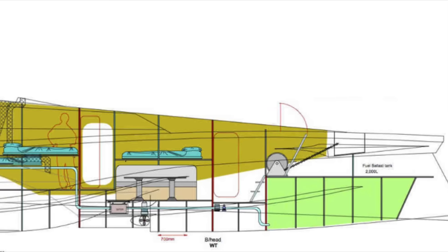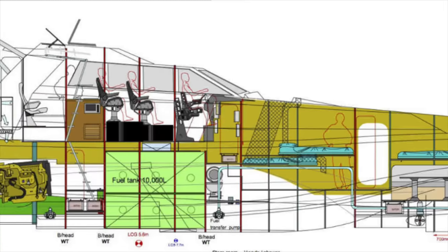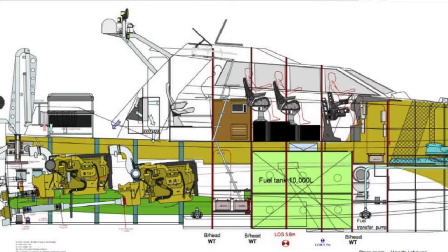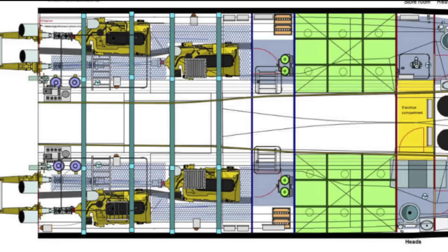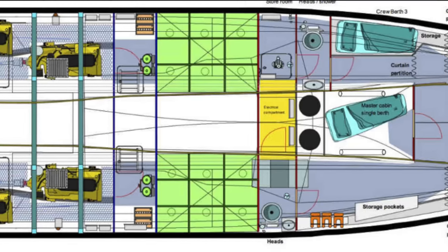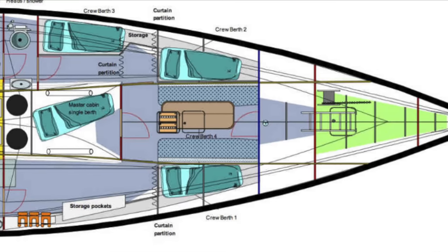As you would expect with a vessel of this type, her accommodation is set up in a practical and no-nonsense way. Having said that, there is still plenty of room aboard for her crew of up to 10 people. And let's face it, who wouldn't want to be a member of Thunderchild 2's crew?